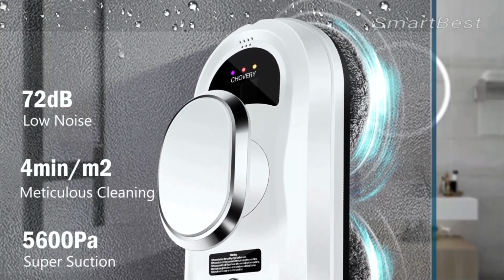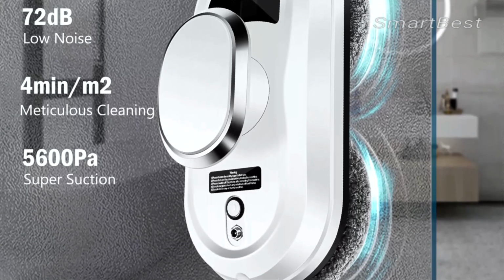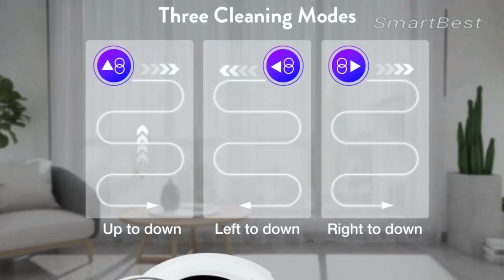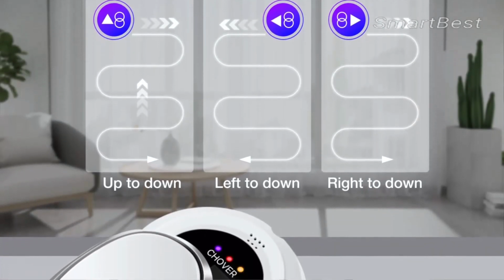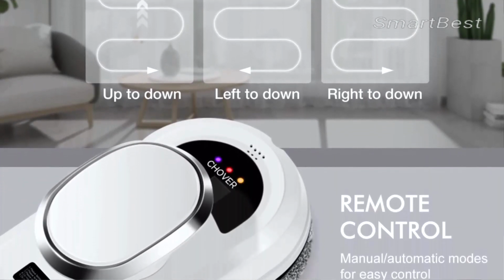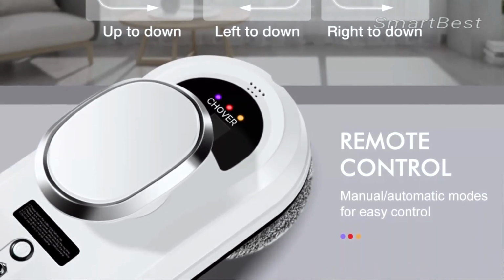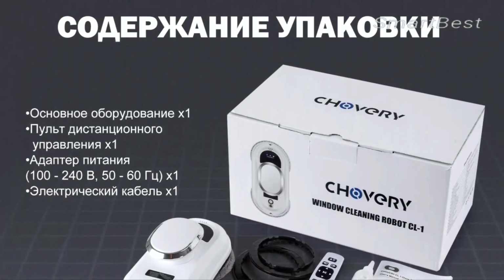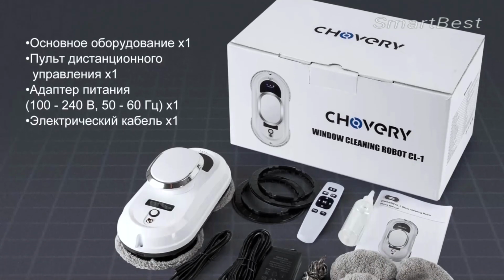Remote control operation. Easily manage the cleaning process with the included remote control. Emergency power supply system. Ensures the robot stays securely in place during power failures. Multi-certification. Certified with CE, CB, RoHS, and UL, guaranteeing high safety and quality standards.